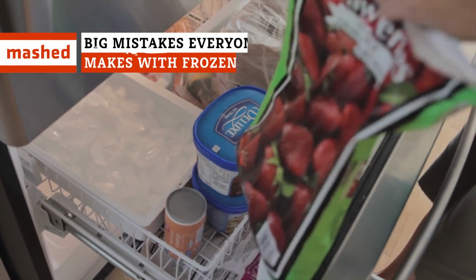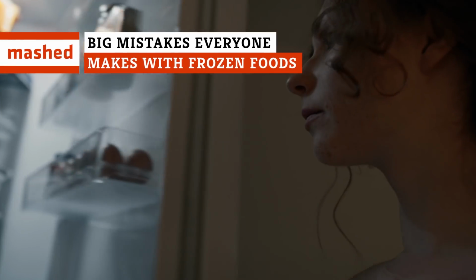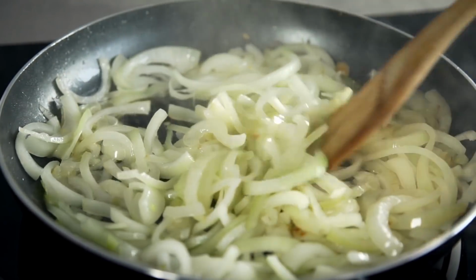When's the last time you cleaned your freezer? Months ago? Years? Have you even used food from the freezer recently? Keep watching for tips to make sure your food from the freezer is safe and tasty.